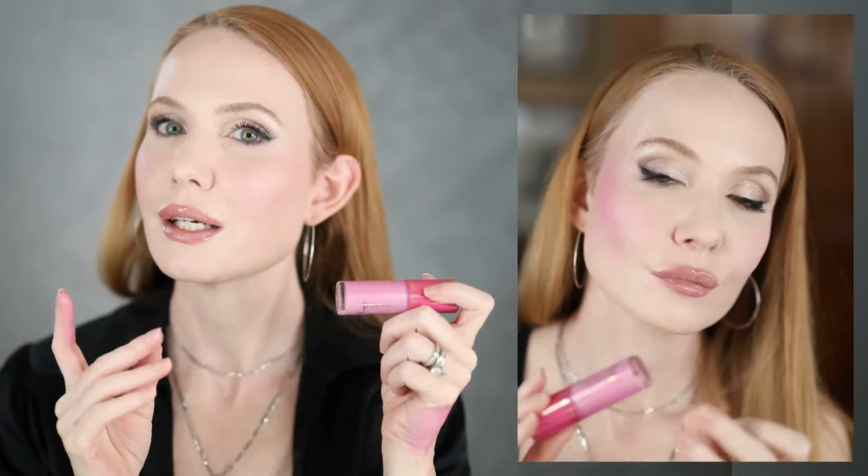I really, really like this one, especially for the price. Juvia's Place is going to be cheaper than a lot of the other higher end brands that might have something similar to this. This one's fun. If you're really doing that sort of bubblegummy, fun, pink, fresh look, and you want cool tones, I really like this. This is a good one to have in my collection.